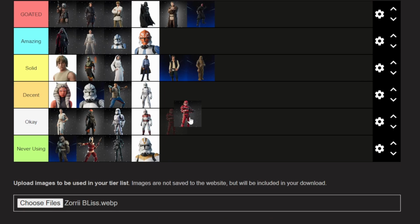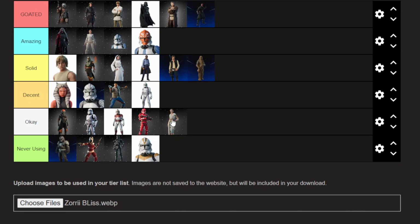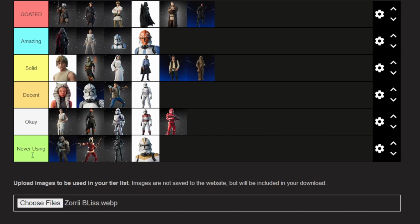What's this? Imperial Stormtrooper? Whatever. That is mine. That's my goated category right there. That's my amazing category. That's my solid category. That's my decent. Okay. Oh, what? Whoa. Okay. Never using.